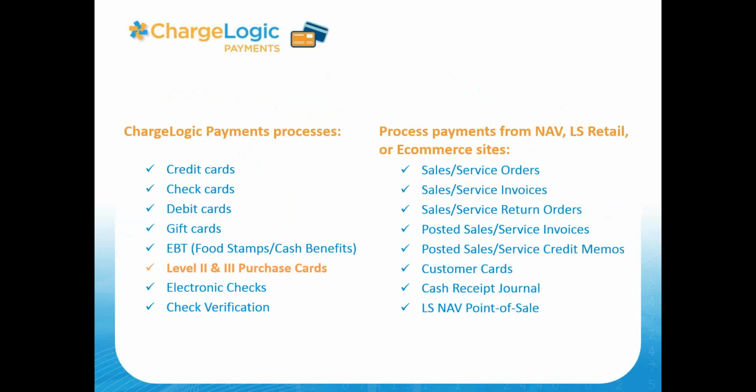ChargeLogic Payments can process a wide variety of electronic payments beyond just standard credit cards, and all of these can be processed anywhere in NAV that you could put any kind of a payment: sales orders, service orders, posted invoices, credit memos, anywhere in NAV that you could put through a payment. I do want to point out that in addition to regular credit cards, there are some other features you can use: a gift card program, you can take debit cards, you can process checks. But the one that I have highlighted here, this level 2 and level 3 purchase cards.